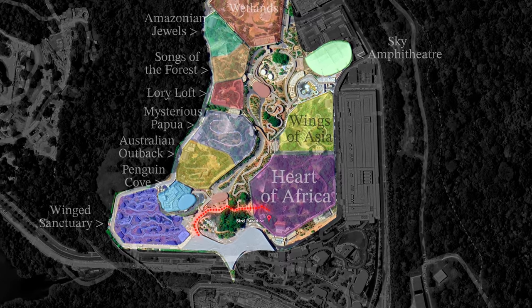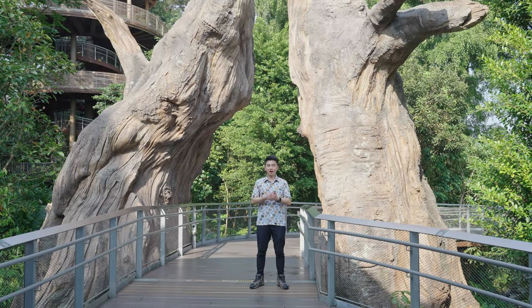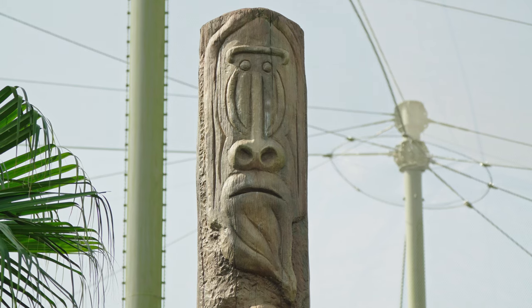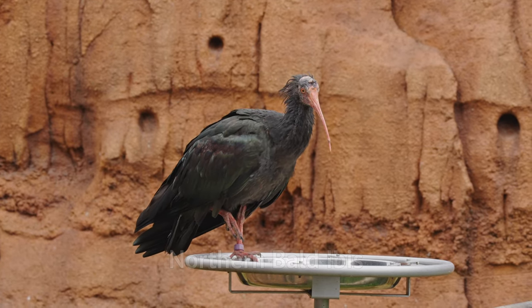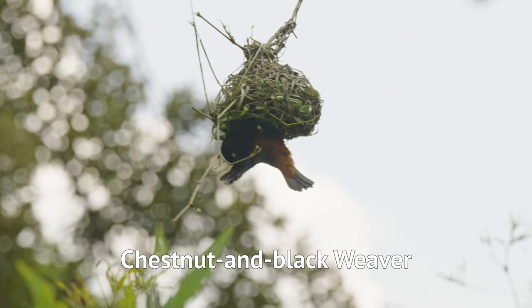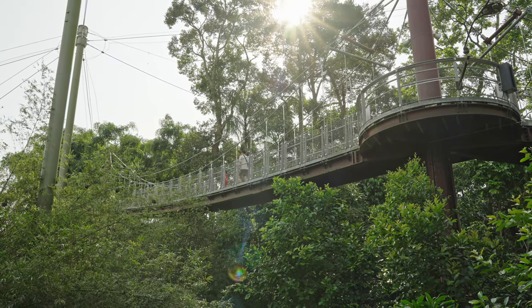I'm the first in the park! Start with Heart of Africa. The Heart of Africa is the largest out of all the aviaries that are here. It simulates a forested valley in continental Africa. Along the boardwalks, you can find weaver birds and their intricately woven nests. There are even higher platforms to have a view from the canopy.